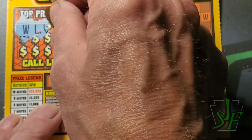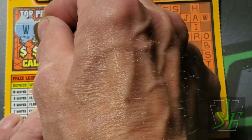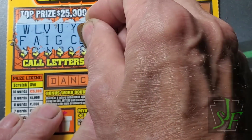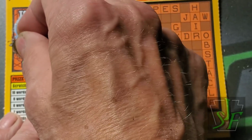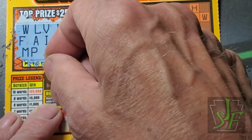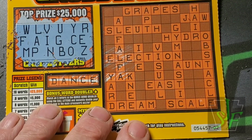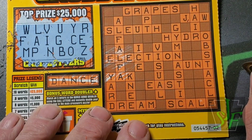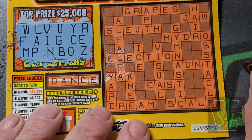Different kind of scratching material. I'd like to reveal all my letters. Work my way back from there. First, we're going to look for dance, see if we got that. I didn't see a D, so that's out of it. Well, this scratch is easy. That scratch is really hard. I've got the whole thing rubbed off there. A, E, I, O, U, so we have all the vowels. No S, no T.